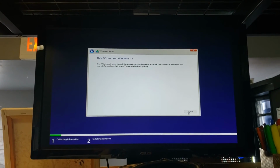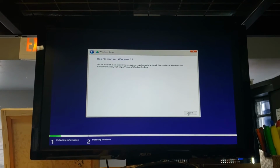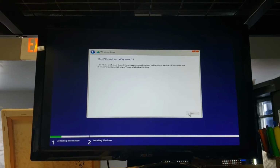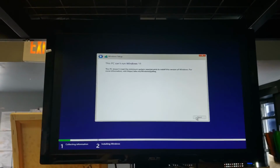So if I can find a way of doing local accounts, and there might be a way after it's installed to do it, that's what we're going to do. So that's it for now until I figure out how to install this on an actual machine.